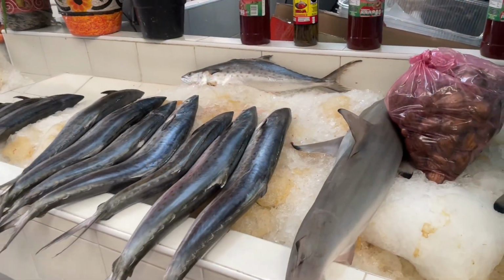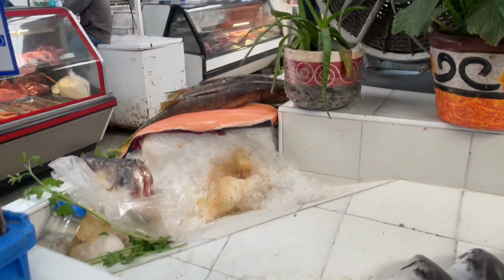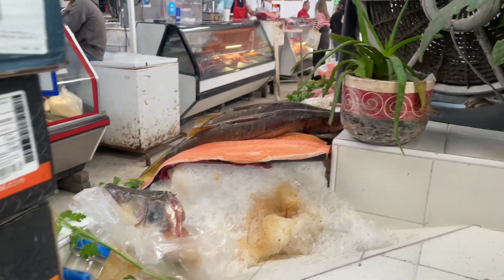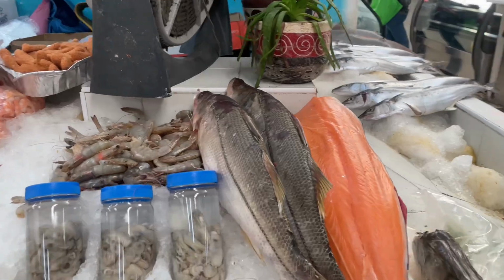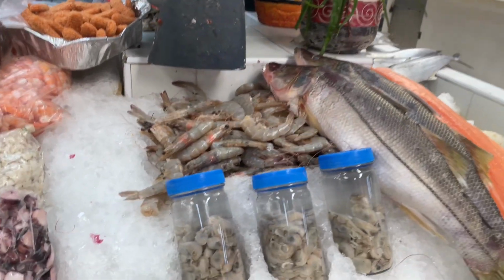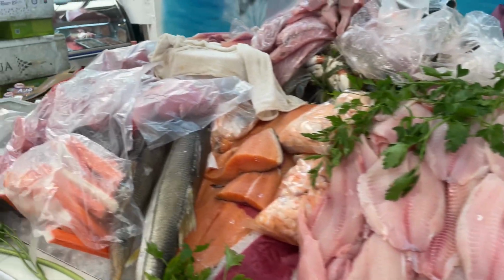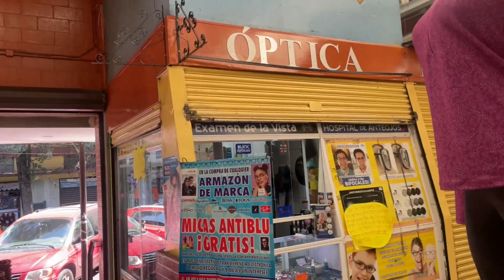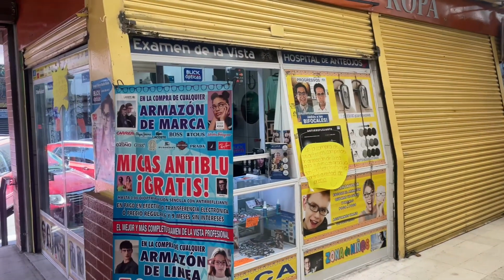Fresh fish stand. Salmon there. Let me walk around these boxes. But he's got all kinds of fish here. I don't even know what they all are. Shrimp, oysters, fillets, whole fish. Literally everything you need. You didn't know you could even get glasses here at the market. Literally a one-stop shop for everything.